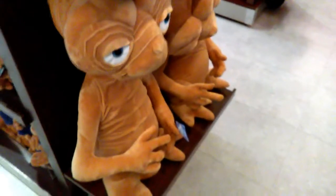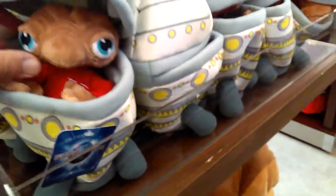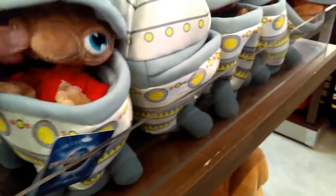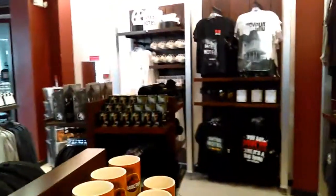And they got some ET figures over here, and a nice, awesome ET little small version with a spaceship. It's pretty cool. Some Jurassic Park cups you can get. Some more Jurassic Park merch besides Jurassic World 2 as well. And a lot of King Kong stuff.